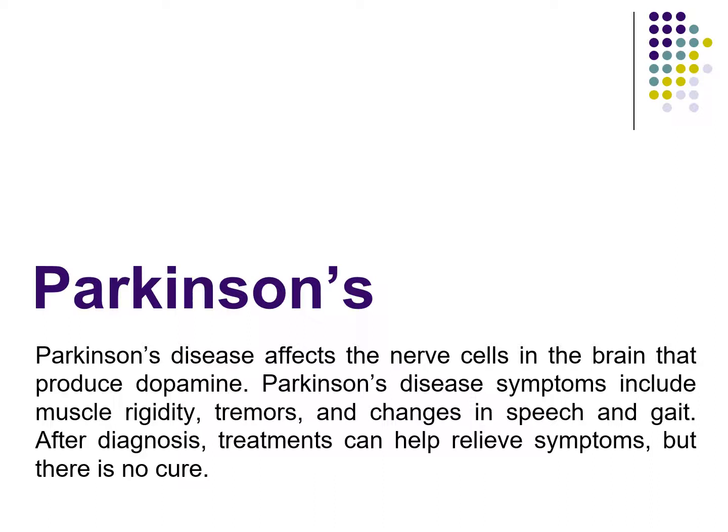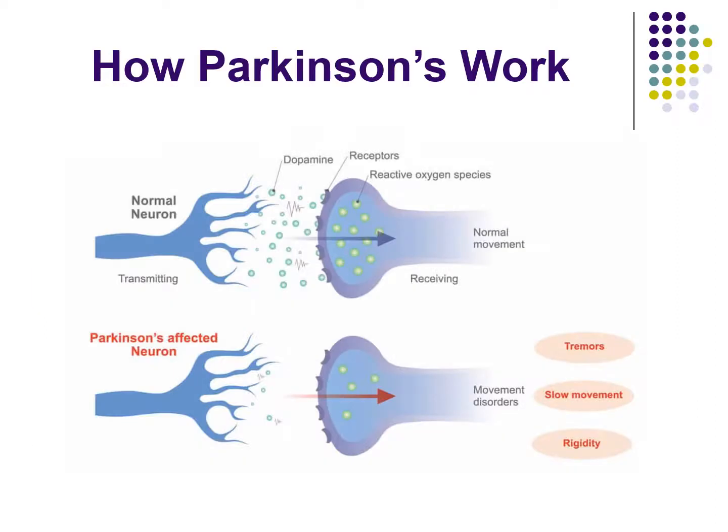Parkinson's disease affects the nerve cells in the brain that produce dopamine. Parkinson's disease symptoms include muscle rigidity, tremors, and changes in speech and gait. After diagnosis, treatments can help relieve symptoms, but there is no cure. So first, we're going to discuss a little bit about the problem with people who have Parkinson's.